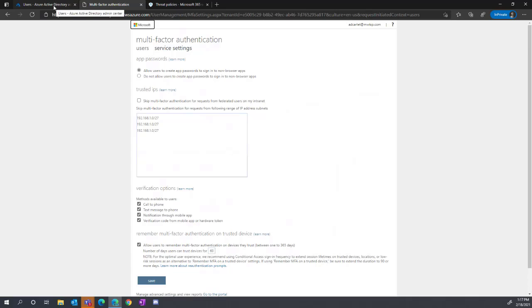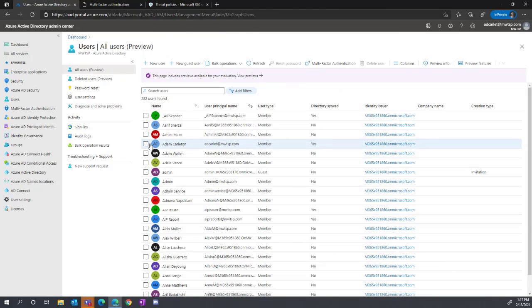Now, if I were to log out and log back in, it would prompt me to enter those credentials. So that's something we can demo there with multi-factor authentication. And if you'd like to do that at a separate time, I'm happy to do that.